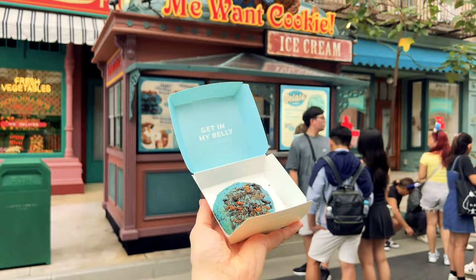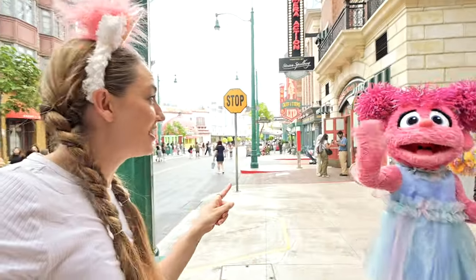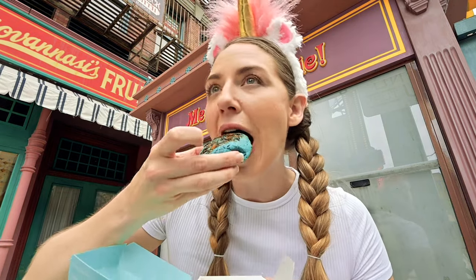A whopping $7. Oh my God, it's Zoe. Celebrity sighting. It's a celebrity. It's a celebrity. Okay, that was electric. Cookie time. Let's try this blue beast and see if it's worth the $7.